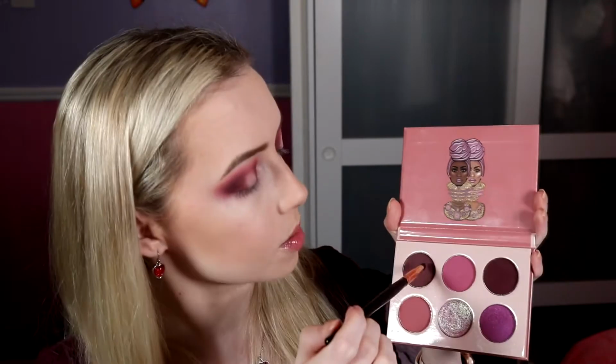Okay, so I've blended it out a good bit. You don't have to bring it up as high as I did, but I quite like that look on my eyes. I have the space for it, I might as well use it. So we're going to go back in with that darkest shade. This is a BH Cosmetics Rose Gold number 10 brush. It's just a small little pencil brush, whatever pencil brush you want to use.